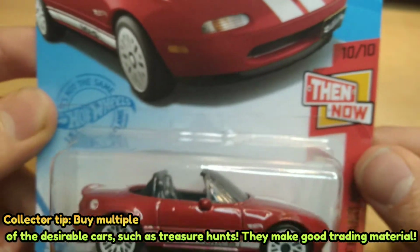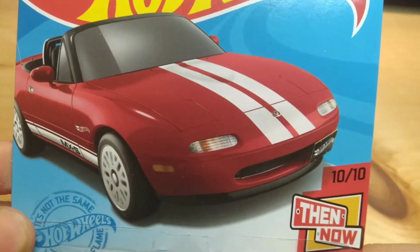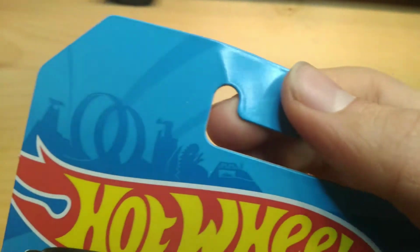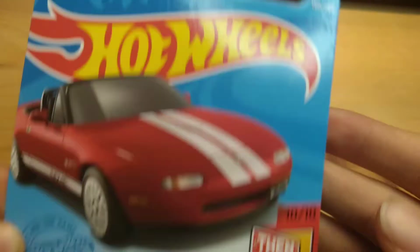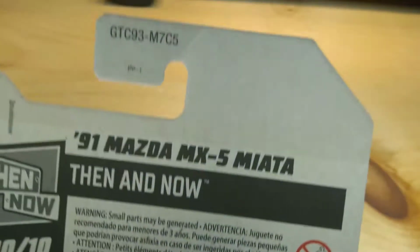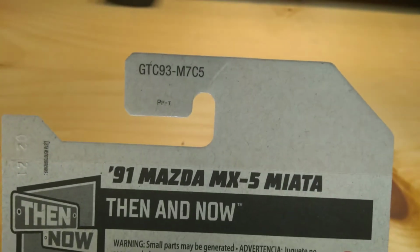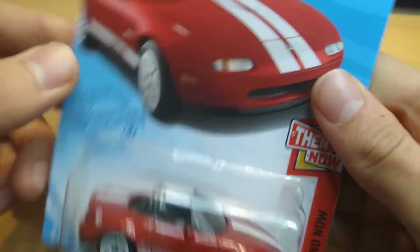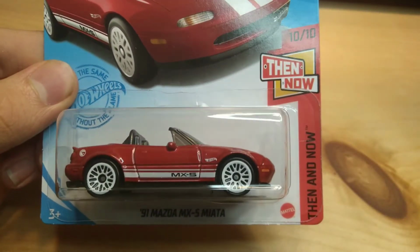This is from Then and Now, number 10 of 10. This is a super sick and slick casting, as you can see. Love the card work. Very slick casting. This was at a Shaw's, and I'm opening this because this has a damaged card. 190 of 250 on the year. So it's got a damaged card and I have a duplicate, so why not open it up for my collection? I'm not going to sell it anytime soon. GTC 93. Then and Now. In the Then and Now series, there's 5 pairs of cars, one from the past and one from the present. Alright.